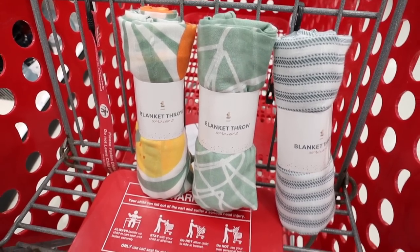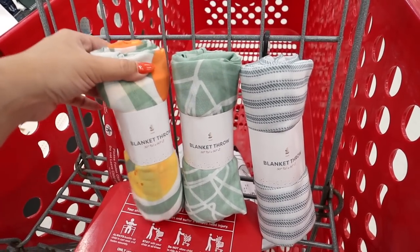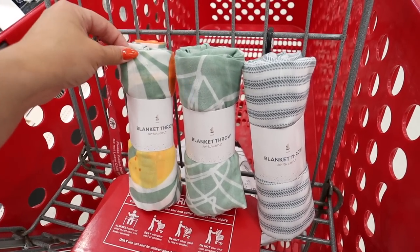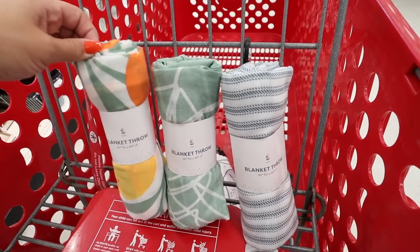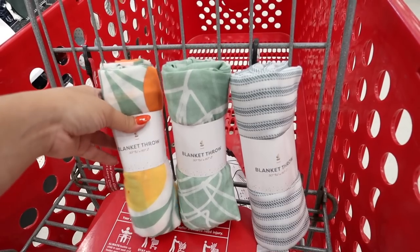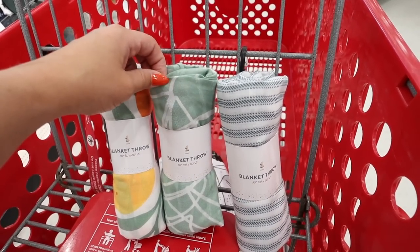These blanket throws are really, really nice. They're super thin, but sometimes that's all you need, especially in the summer. They're just like little blanket cover-ups. I feel like these would be great for nursing moms to just kind of cover up if you are looking for a little bit of privacy. They're 50 by 60, but they're just such a nice light material.